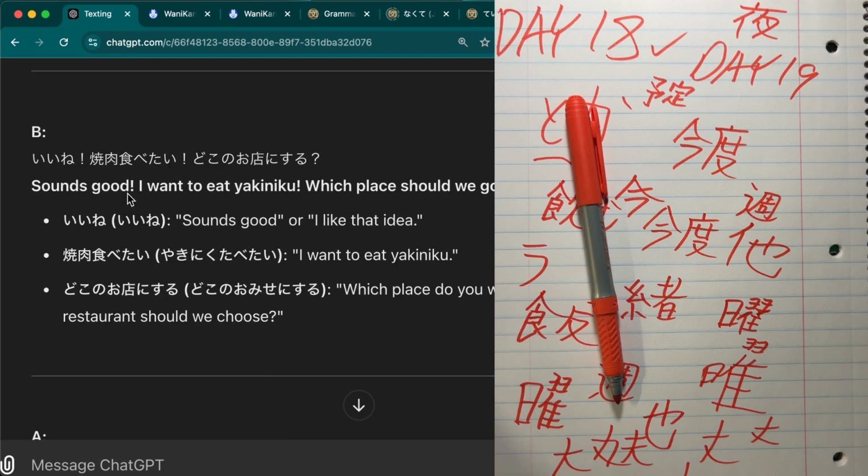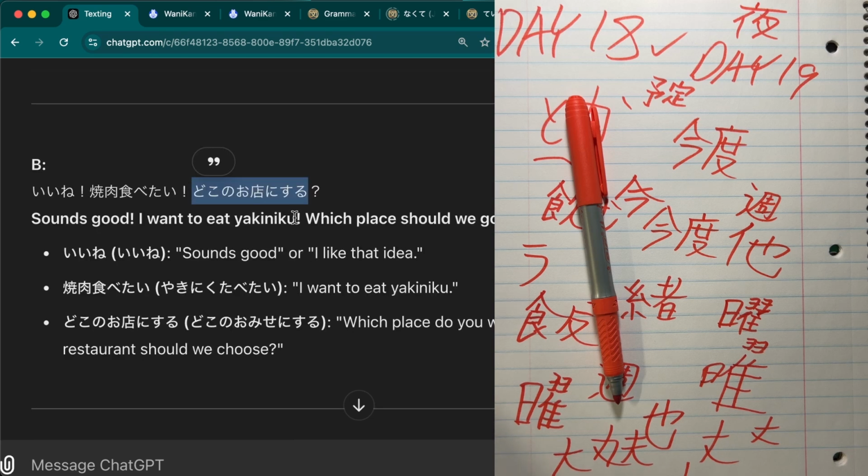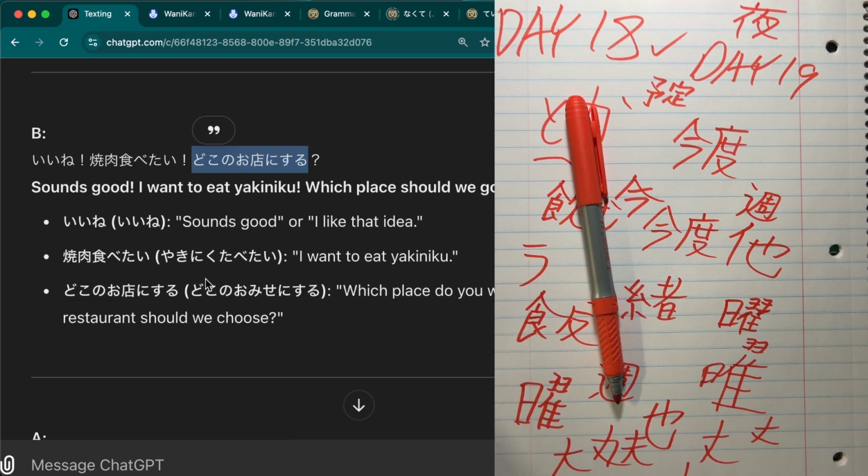All right. いいね。焼肉食べたい。どこのお店にする? I can't say it fast enough for it to sound natural. I need to practice way more. Okay. Maybe I can't read it and say it fast enough because my reading really sucks. But if I just think about it and say it, it might be faster. どこのお店にする? No, I can't. The no and o right after each other is kind of hard for me to enunciate.